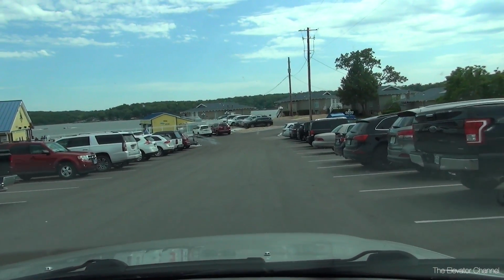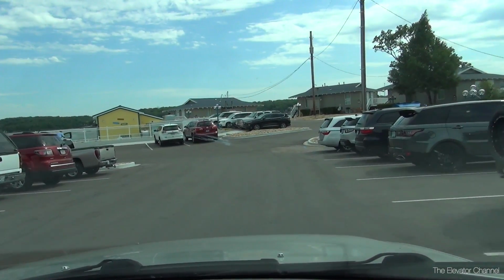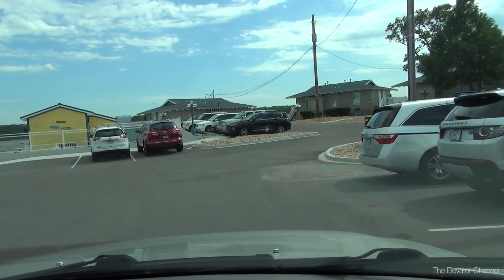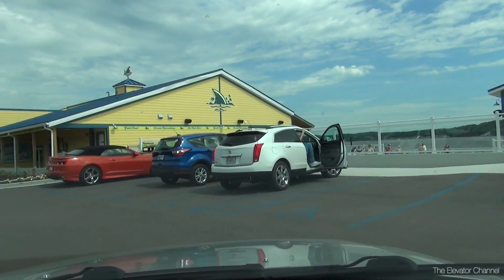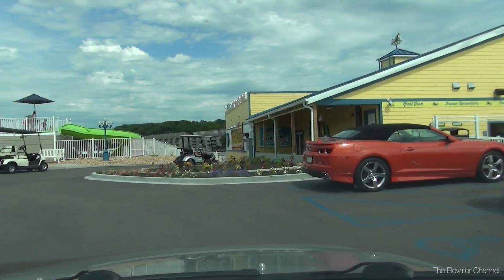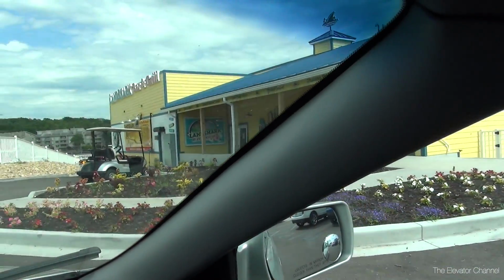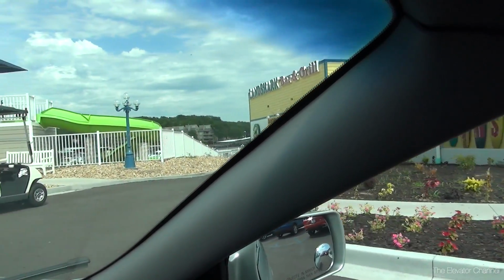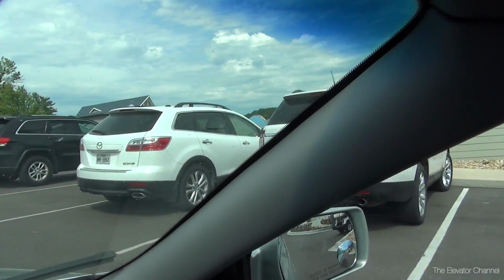So they kept some of these old cabins down here, with the same new color scheme. But then the ones over here they demolished to build a new Landshark Bar and Grill, which has its own little pool. Nice landscaping. They still have the water slide. And then what used to be the main pool is still down there too.